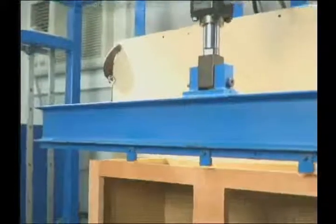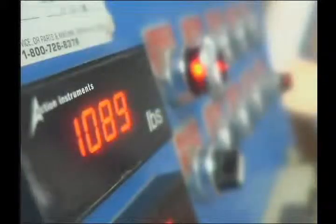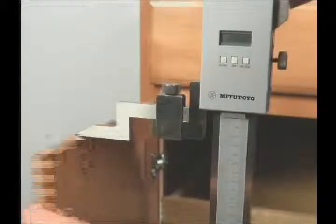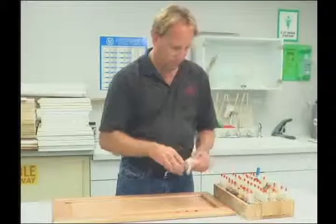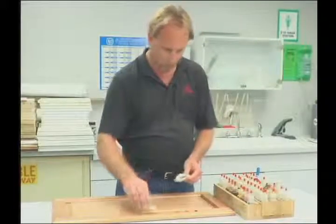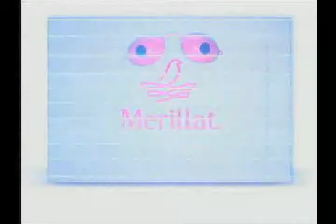To earn the KCMA Seal of Approval, cabinets go through 13 different types of KCMA tests. We go beyond KCMA standards by testing cabinets at our own facility. Here are some of our tests.